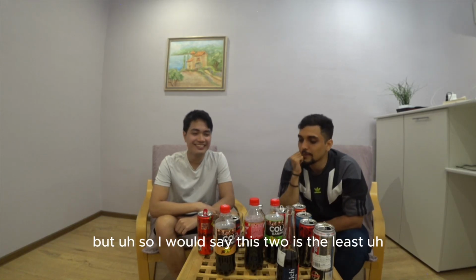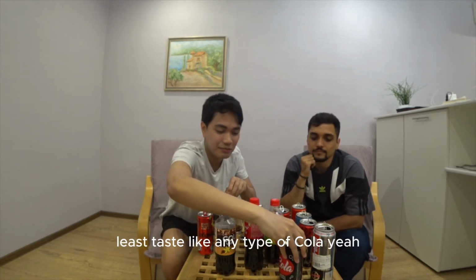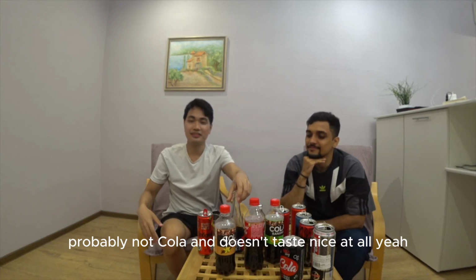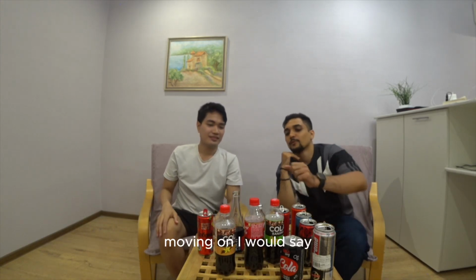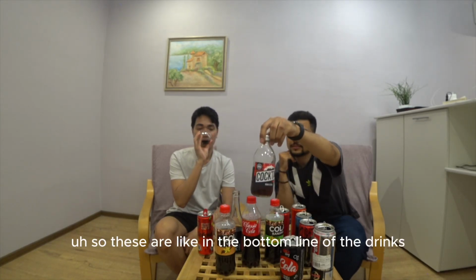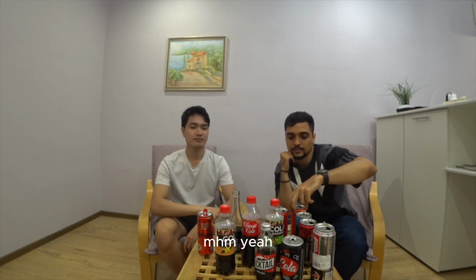God help them. I don't know what they're trying to accomplish here. So I would say these two are the least like any type of cola. Probably not cola, and doesn't taste nice at all. Moving on, I did not like Cocktail either. So these are like in the bottom line of the drinks.